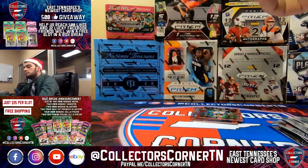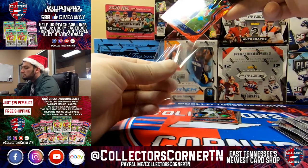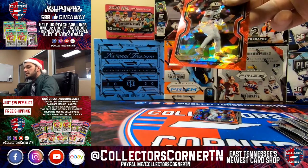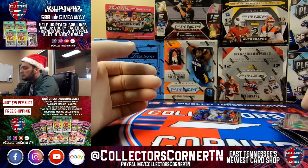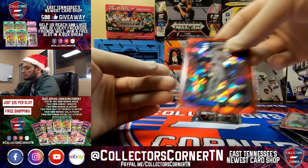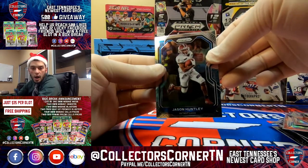Marlon Humphrey, Vaughn Miller, still searching for Chase Young, Demario Davis, Julian Blackmon, rookie Indianapolis Colts, the former Ute, Chris Godwin, Jason Huntley.